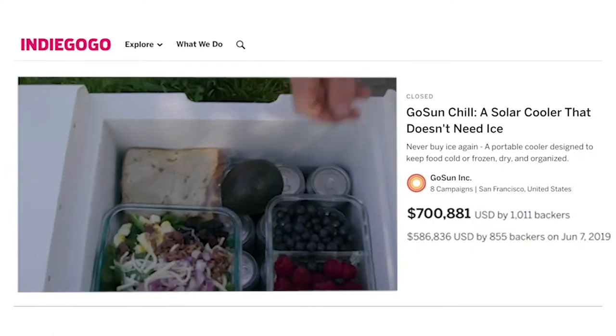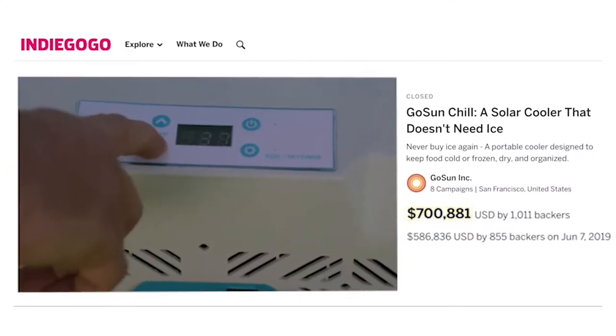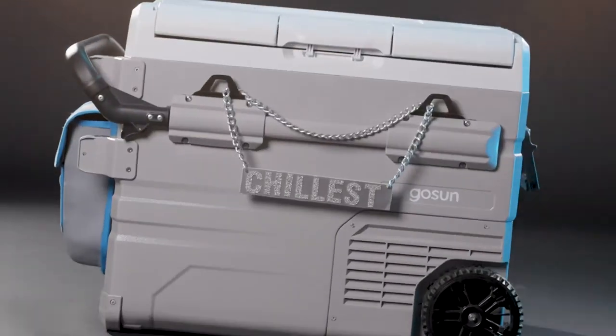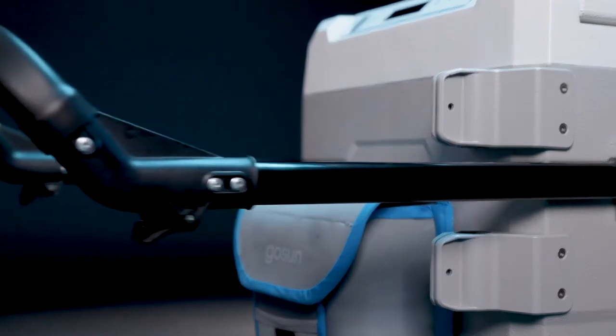So we at GoSun created a cooler that didn't need ice. We called it Chill. It's Chill as f-. So we put it on Indiegogo, raised some money, delivered to over 1,000 backers, and got a ton of awesome reviews. But that wasn't enough for us. We wanted to be Chillest. We added more features and improved on the ones that everyone loved.